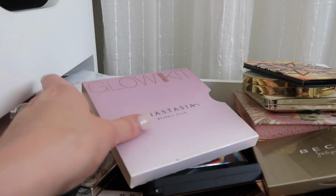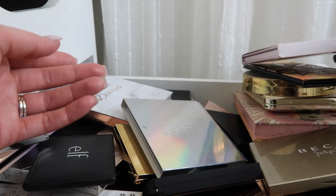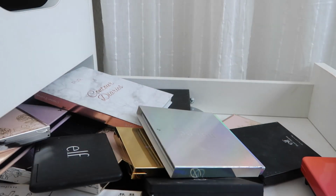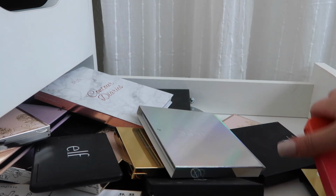I don't know if I'll buy other Glow Kits in the future because it's not my holy grail formula. It's not my absolute favorite, but I really enjoy that one. All right, so I'm gonna move these out of the way so I don't get all the palettes mixed up or drop any. Let's move into some of my e.l.f. palettes.